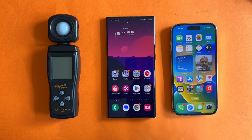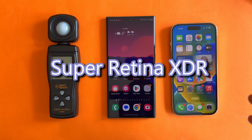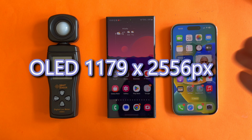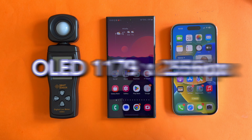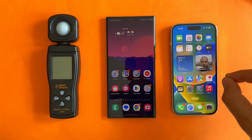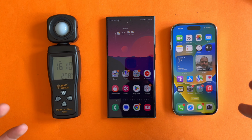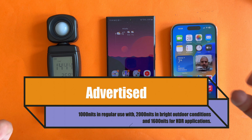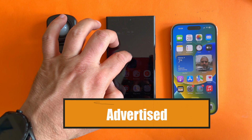On my right-hand side I have the iPhone 14 Pro, and you know iPhone Pro versions are best in class. It has the Super Retina XDR display, which is what Apple calls it. It's an OLED panel, guys, 6.1 inches. It can do 1179 by 2556 px resolution, but the pixel density is a bit lower than this. Here we have 460 ppi. Also 120 Hz adaptive. But forget about this, guys. We are here to test the display brightness, and Apple is promising almost 1000 nits in regular use, which is actually insane. And in certain scenarios, it can boost to almost 2000 nits in bright outdoor conditions. And when you use HDR you should get something like 1600. Now we are here to test this.